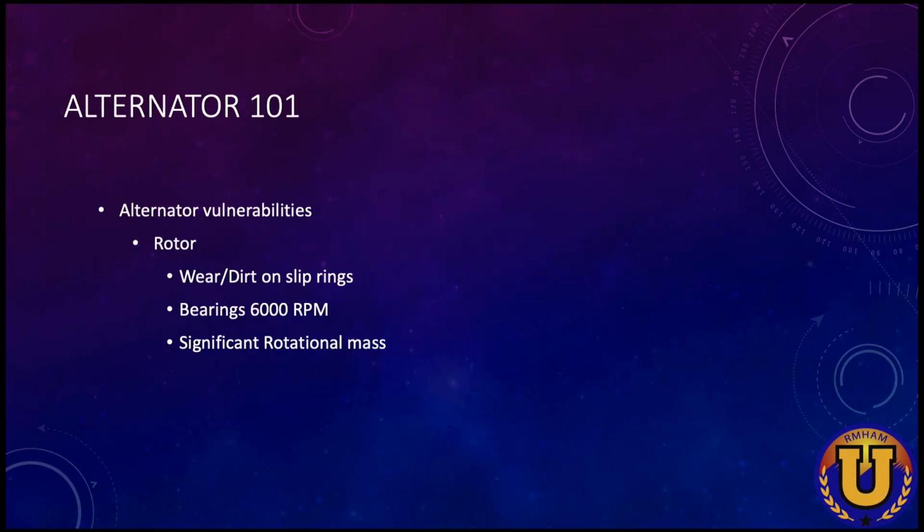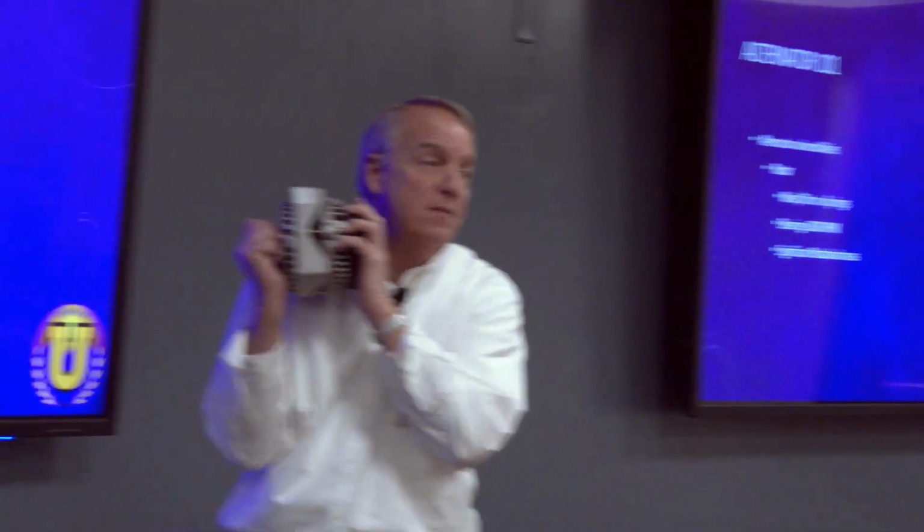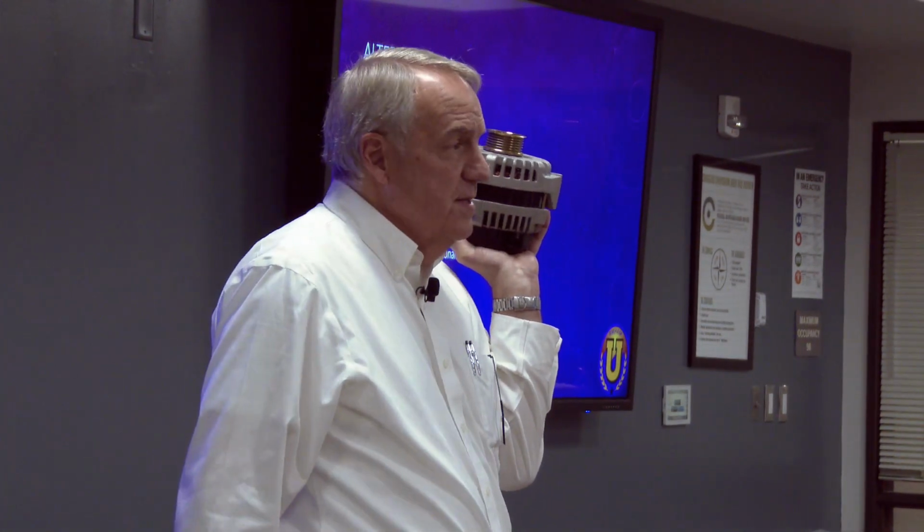Rotor. Wear: dirt on slip rings, bearings, and they have significant rotational mass. Now this thing, at highway cruise speeds, somewhere between 2,000 and 3,000 RPM on your tach when you're going down the road, this bad boy is running at twice that. So this thing's running at 6,000 RPM. If you take your truck or vehicle up to redline, this thing can easily eclipse 18,000 RPM.